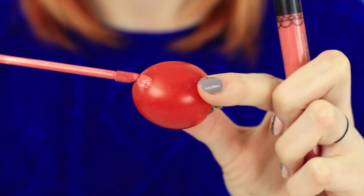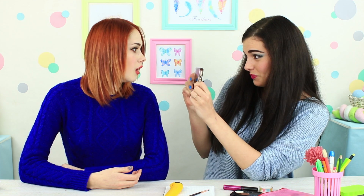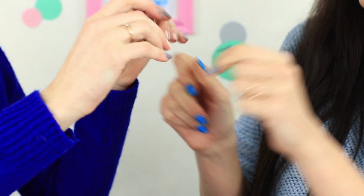Miss Pumpkin does it in her own way. She applies lip gloss to a little tomato and uses it to do her lip makeup. Everything is great, but her lips look twice as big. The girls laugh at each other as they can't see themselves. And when Stella gives a mirror to Delicia, she refuses to see her own reflection. It's awful!